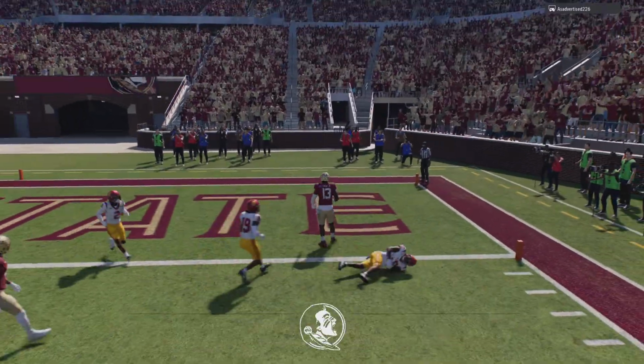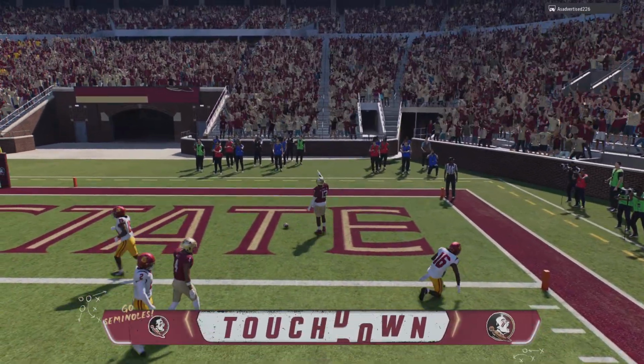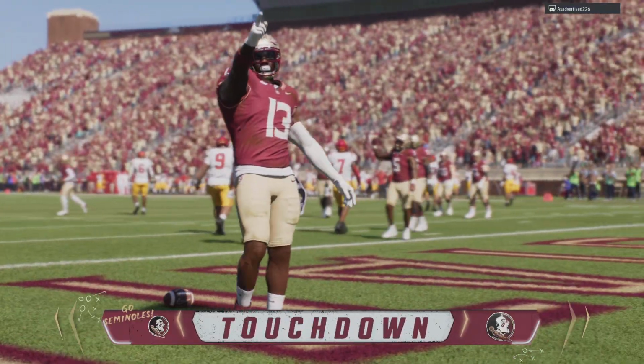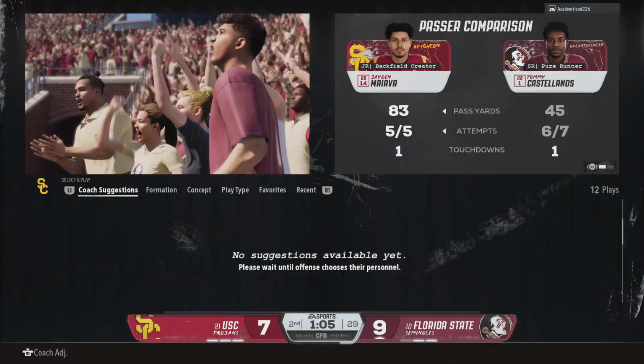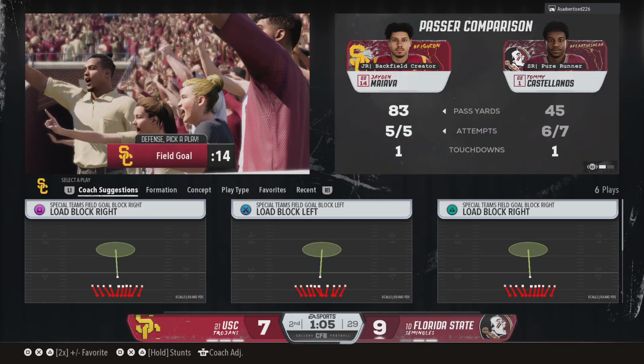Grab behind the line. It's Pittman. Touchdown Seminoles! Made the grab and took it on in for the score. A methodical drive that they finish off by tossing it to the tight end.